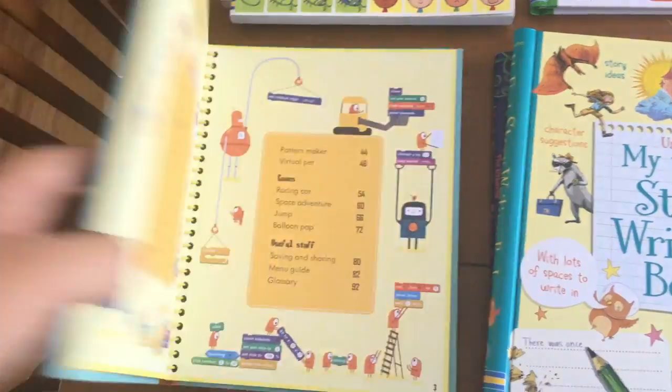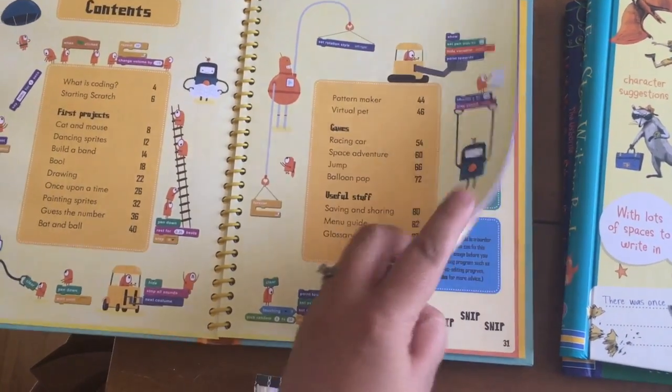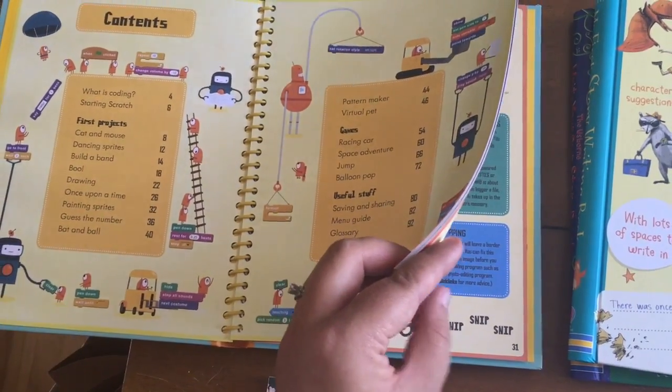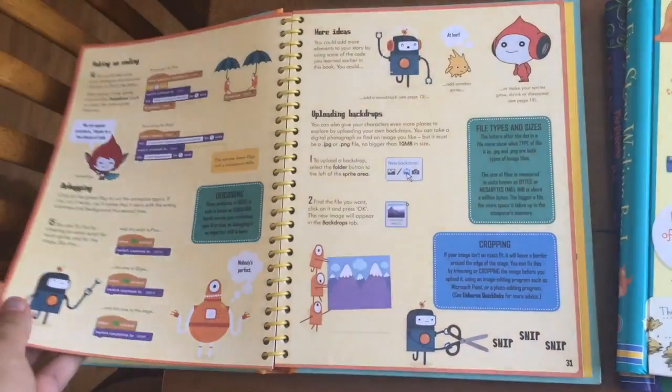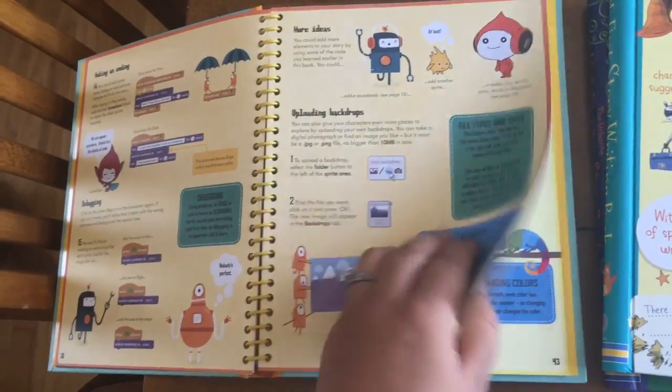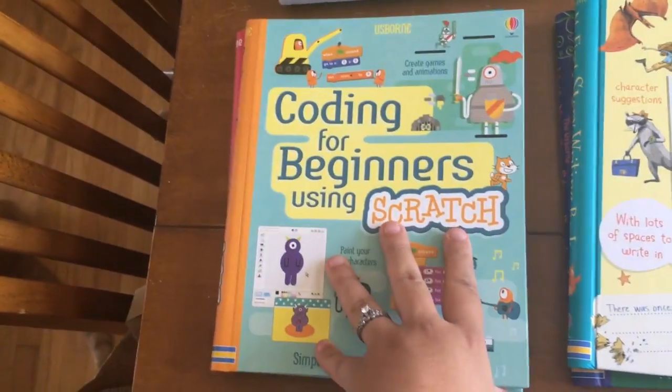For anybody who's maybe interested in computers, we have Coding for Beginners using Scratch and using Python. These are really very popular books, and they go through a step-by-step process. They have games and projects to do, and it follows along exactly with the programs that are online. If you don't know about this, all you need to do is buy this book and it'll tell you exactly where kids go for these two programs.